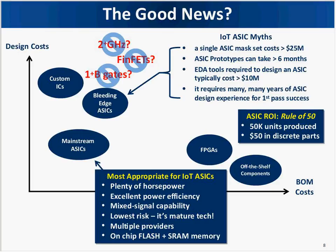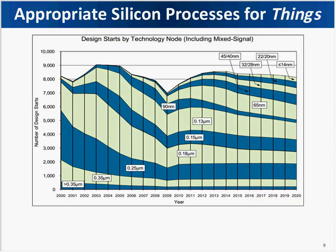One helpful rule to keep in mind is called the ASIC ROI of 50. If you look at your bill of materials and you can identify $50 worth of parts on your bill of materials that you can integrate into an ASIC, and you're going to produce 50,000 units or more, then you're going to have a positive return on your investment in that ASIC. So this is a real easy back-of-the-napkin kind of thing to do while you're sitting around thinking about should we be building our hardware or not. Use that rule of 50. It's been proven years and years and years and still holds true today.